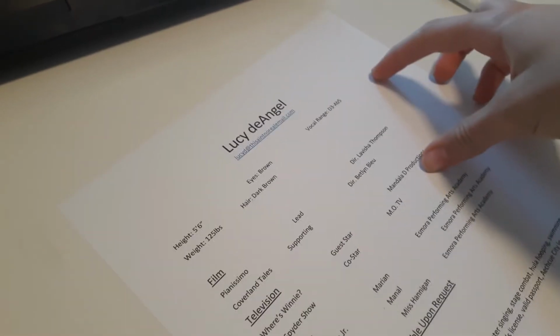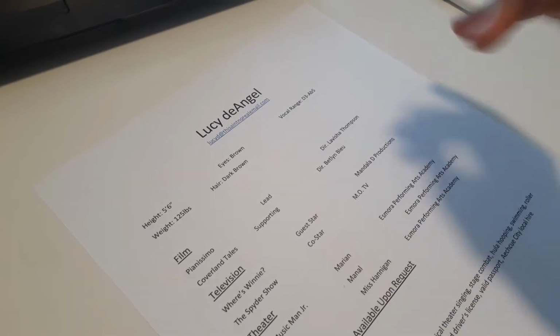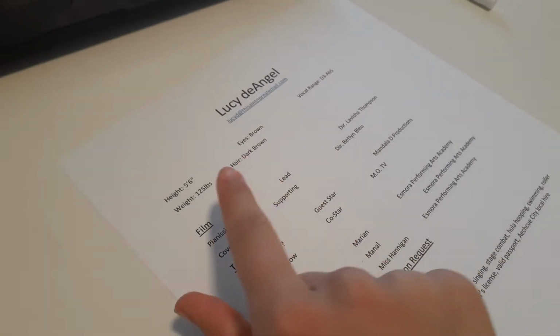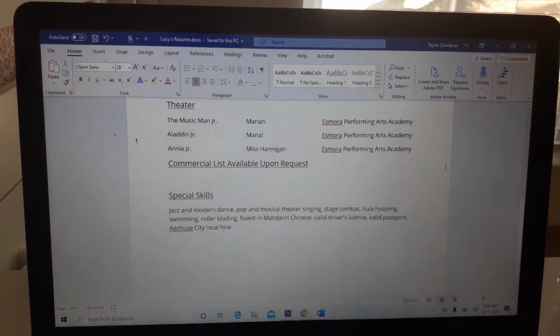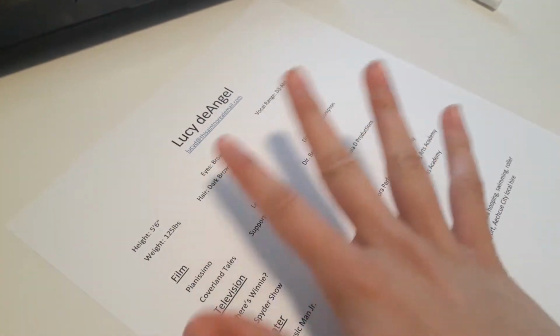Today our sample resume is going to be of Miss Lucy D'Angel. I completely made her up. If your name is Lucy D'Angel, there you are, I guess. Also, when I printed it out, you could see these rows got a little bit weirdly pushed back, but this is actually how it's supposed to look. Of course, if I was actually going to use this resume, I would have sorted that out. But just for the video, we're just going to say, okay.